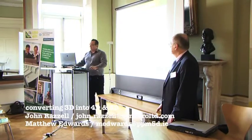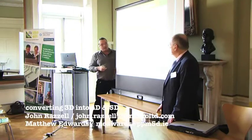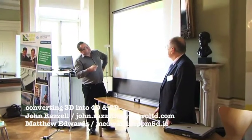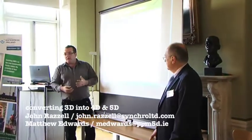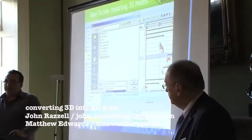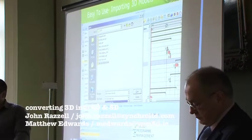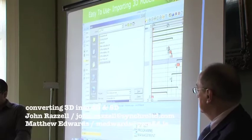DWF files. What we're doing here is selecting the importation of the 3D model. So we have these different types of DWF files, which are created separately, but overlaid with the architect. We can have M&E, we can have structural, and then we can also have architectural as well. Okay, so we import this file in.